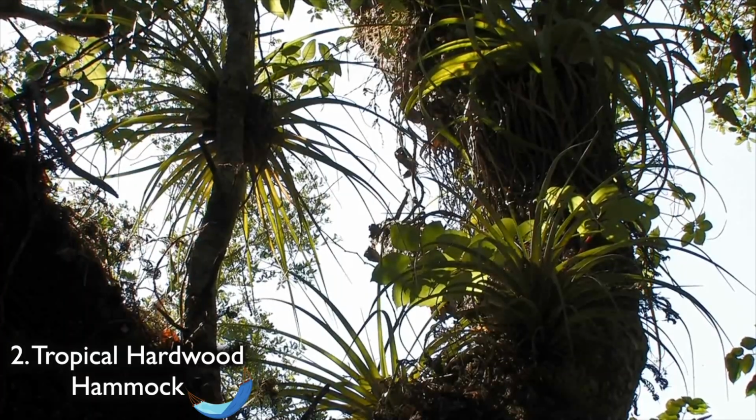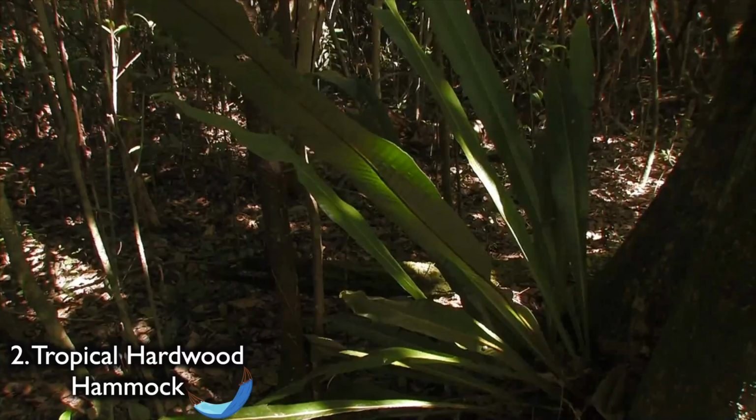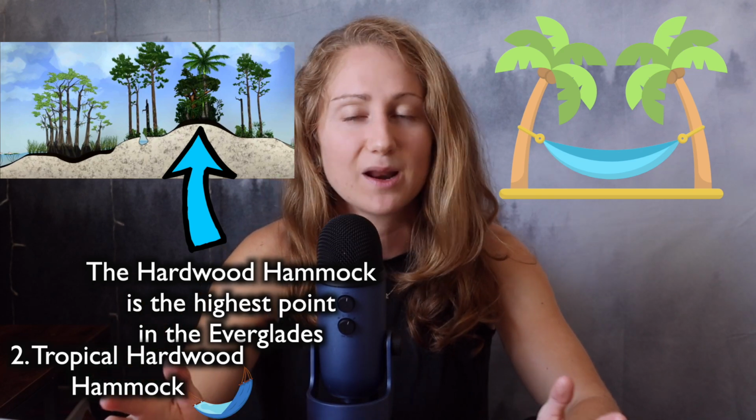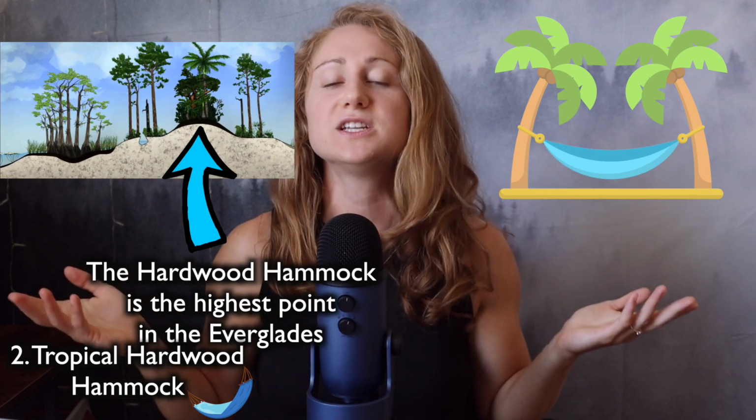This area is called tropical because, well, it's in the tropics, hardwood because of the types of trees that exist here, like broadleaf oak trees. Why this habitat has the name hammock is perhaps a little less obvious. To understand this, think of an actual hammock that we hang up. This is something that we hang high in the air, and natural tree hammocks are also high up, relatively. And let's be honest here, I hang my hammock like 2 feet off the ground because it's already hard enough to get into. I can't imagine having to like fully climb into it. It's just not gonna happen.